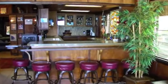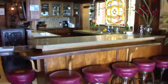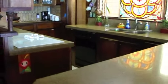The kitchen is nicely appointed with stovetop oven, granite counters, ceiling-high cupboards, and all appliances. In addition, there is a wraparound porch with barbecue adjacent to the kitchen.